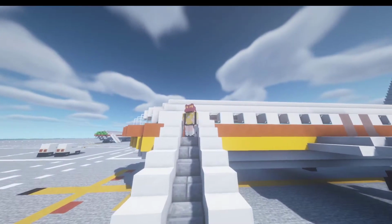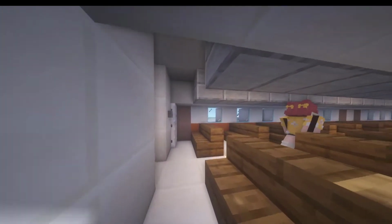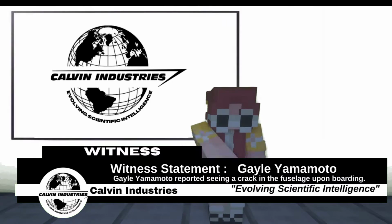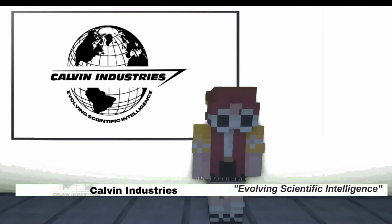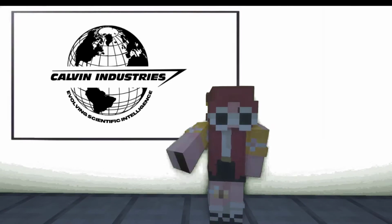While I was boarding the plane, I noticed a small little crack to the right of the door of the fuselage. Well, I didn't think it was much. I thought the flight attendants knew what they were doing. I thought they were already aware. I didn't want to create a huge fuss.